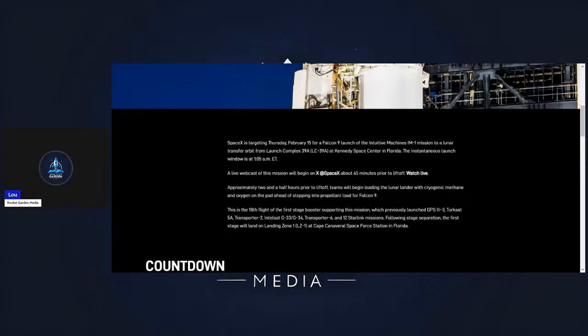Approximately 2.5 hours prior to liftoff, teams will begin loading the lunar lander with cryogenic methane and oxygen on the pad ahead of stepping into propellant load for Falcon 9. So that's important. You have to load it in enough time where you're not going to get boil off. You're not going to lose a lot, but you can still encapsulate and get it to the launch. So it's a delicate balance. You want to get that right.